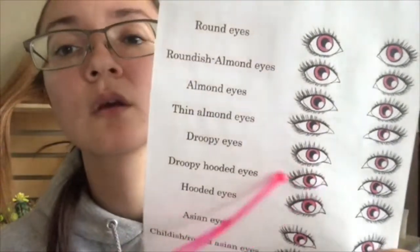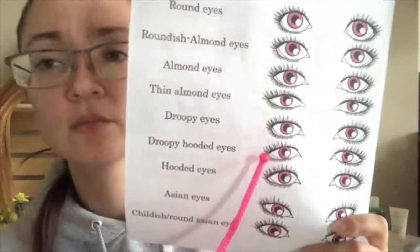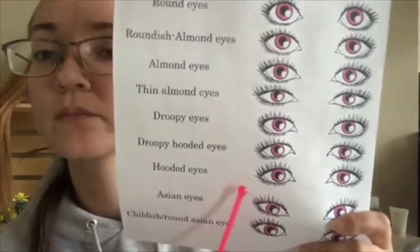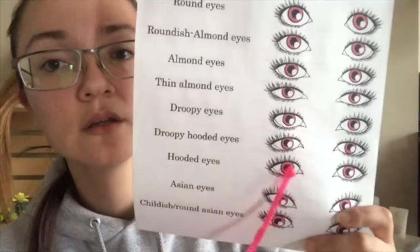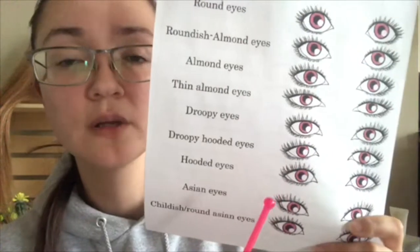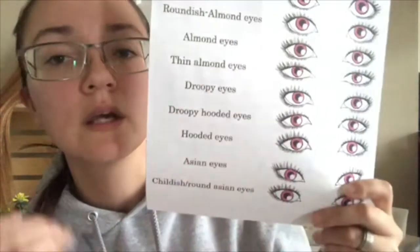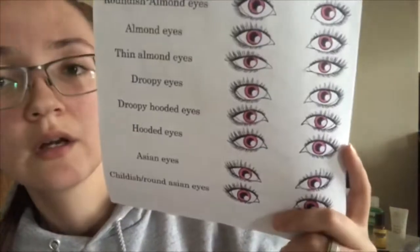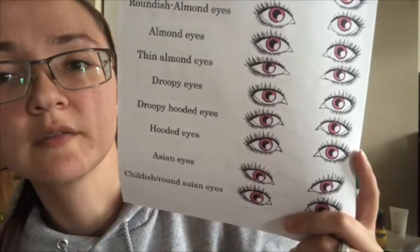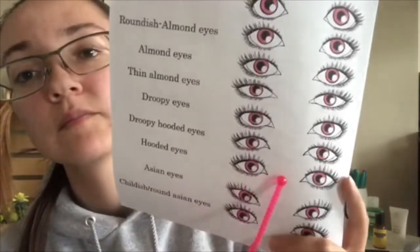So there's those eyes, very, very distinct. They fit on certain faces, but not all. So just keep that in mind. And we have hooded eyes. Okay, these have a different upper lid, which makes them hooded. They have more of an upper lid, I would say. And yes, those are just as beautiful. Again, not as popular as some of these other eyes, but they do fit on the select few.